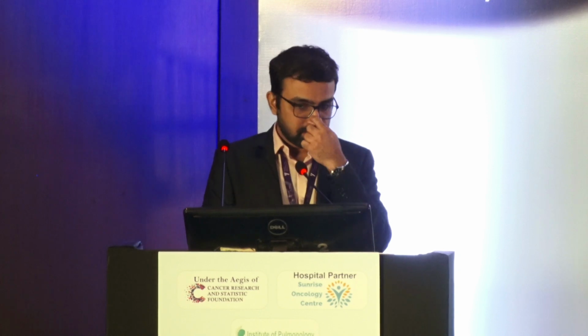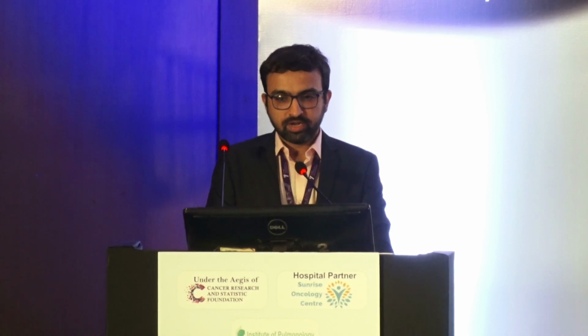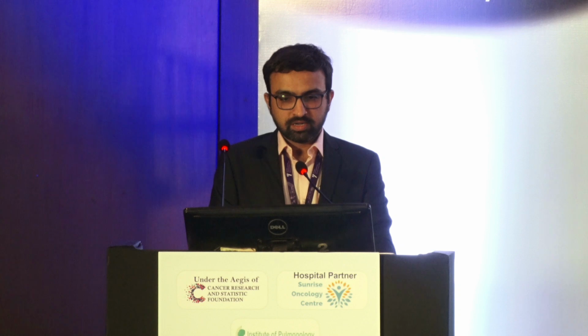There are two trials which were done prior to the ATLANTIS trial. This was the phase 2 basket trial of use of Lurbinectedin at 3.2 milligram per meter square in patients who had received previous platinum. There were 105 patients, and the response rate was 35%, with a duration of response of 5 months and OS of 9.3 months.